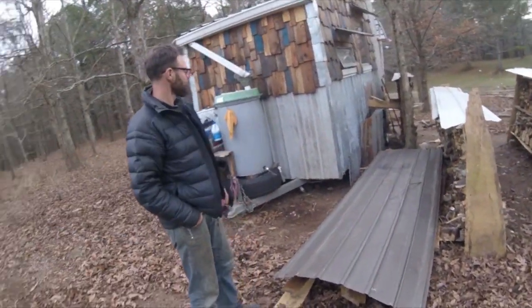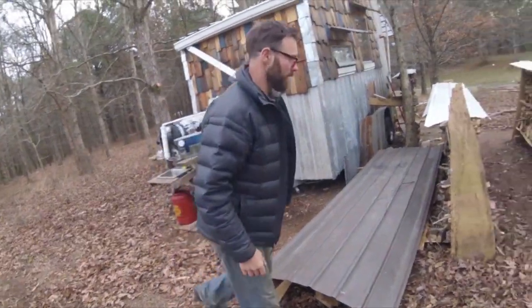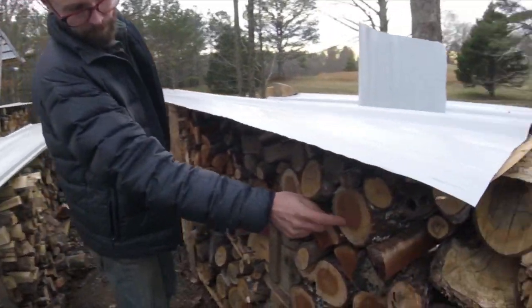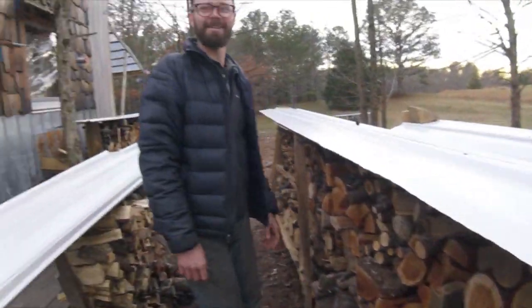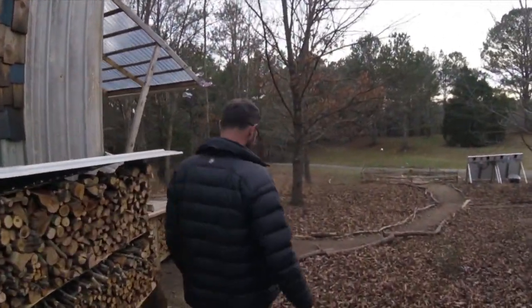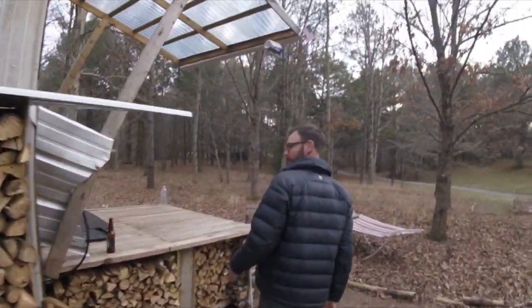How much do you burn through your wood a night? I would say I might burn maybe one or two of these a night. Does it heat up pretty good in there? Oh, it'll be 80 degrees in there with the wood. Good to know. It's double insulated.